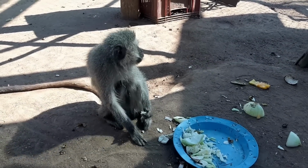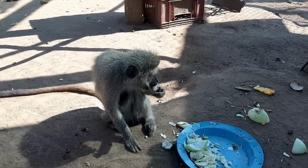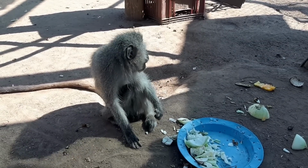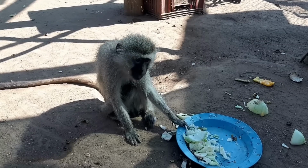So Cuddy loves to eat. She's not in prime condition, but she's got many challenges. So we do keep an eye on her, and she does get some supplements and extra foods. And she also gets dewormed regularly as well.